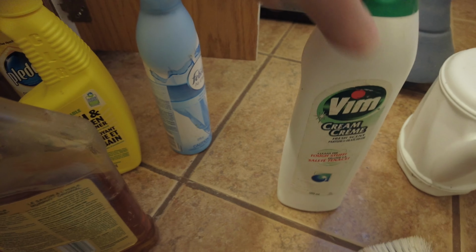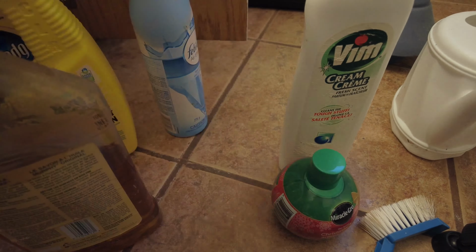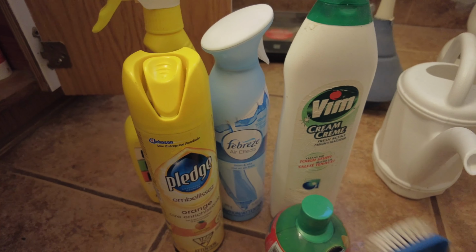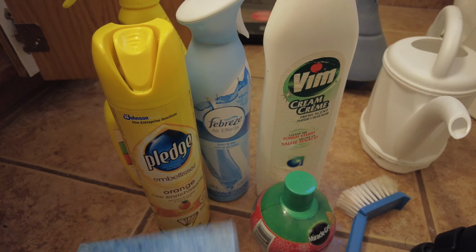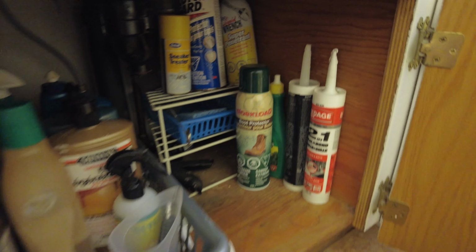I'm getting rid of this. I'm getting rid of this. And I cannot stand Febreze. I'm getting rid of this CLR and this Pledge. So, that is the things I'm parting with. Throwing out this brush here and this sponge. I'm going to put right in there.